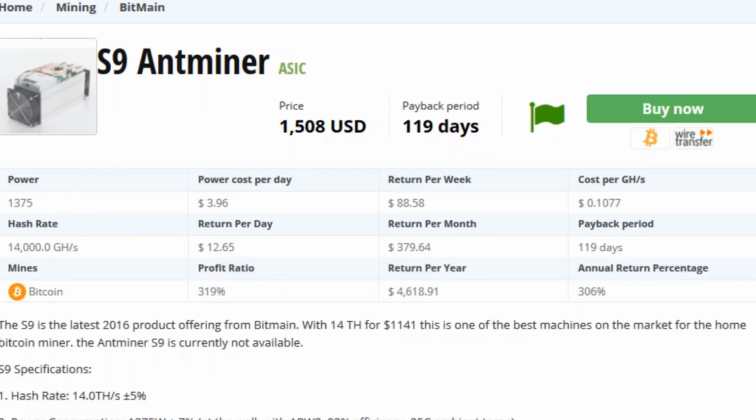So the S9 ANTMINER, you have the purchase price here, $1,508 in US dollars. Then it goes through the power here. This is important because of the number of watts used to power the calculations, which are quantified here in gigahash. You can see it's 14,000 gigahash. So this takes into consideration the price of electricity times the wattage, then times this number here, which essentially is how many Bitcoins you can make per hour or per day, times the price of Bitcoin.